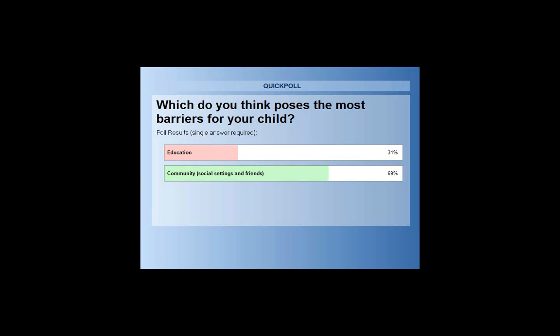Do excuse me, this is all very new for all of us, some of this technology, but there we go. So you can see the results there. I think it's a little bit smaller than anticipated. But yeah, essentially the majority have said that social inclusion is the more difficult.